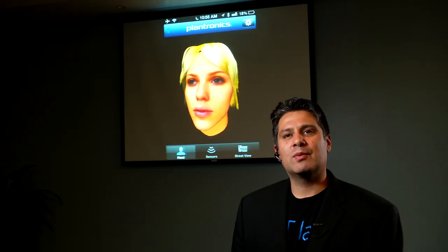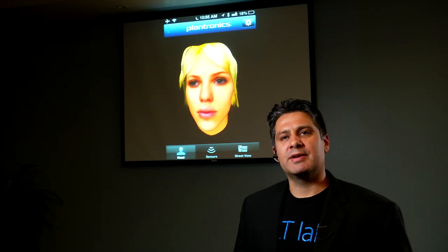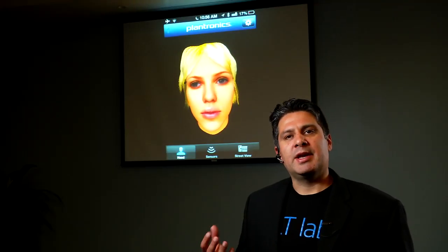And as you can see, what we're sending is the data from this device, this wearable concept, to the iOS phone, and it's rendering the model here that you're seeing behind me. Now, this is a concept application, but the real-world applications or implications that you could do with this technology are still to be discovered.